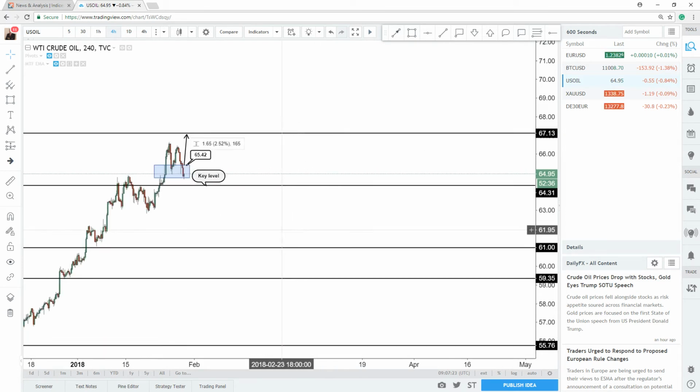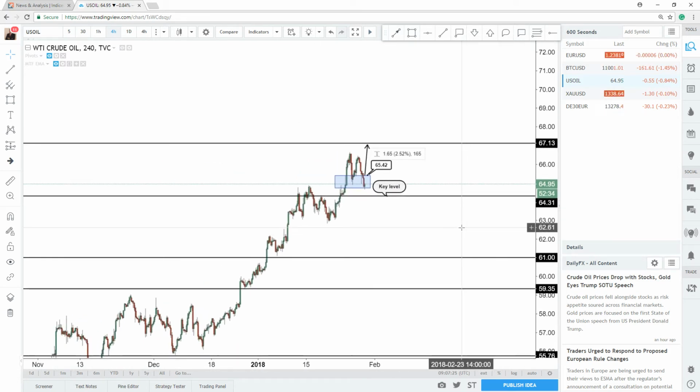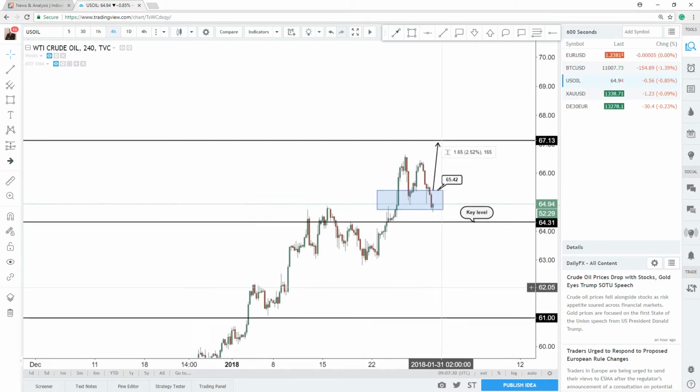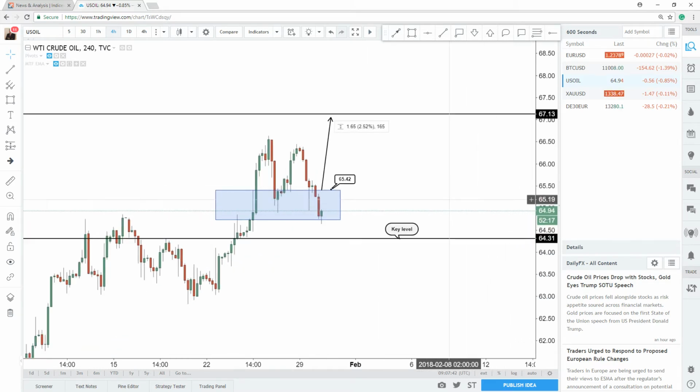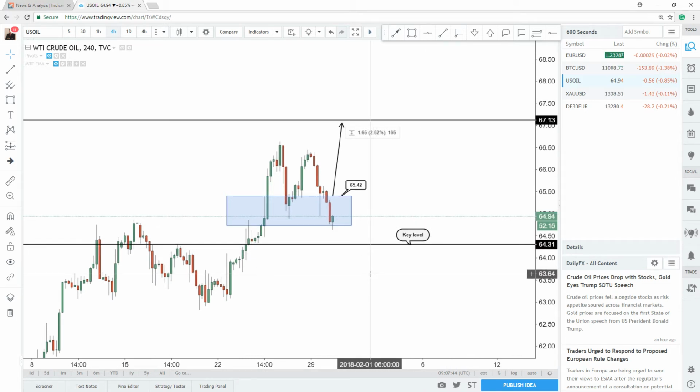Here's crude oil, and the correlation between anything related to the dollar is extremely high. A few days ago we said break to the upside takes you up, and if it goes down, probably the trade is going to go long again. Now on the third time, we don't appear to be that lucky, but we're not stopped out yet. So I'm going to maintain my bullish bias and remain bullish above 64.31.